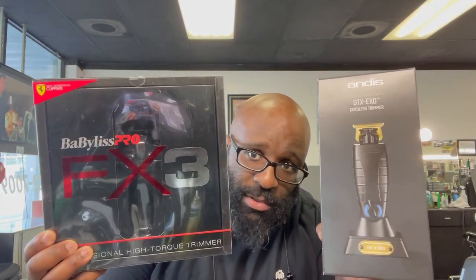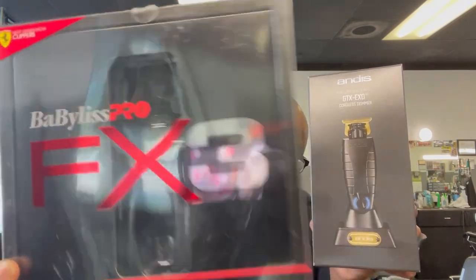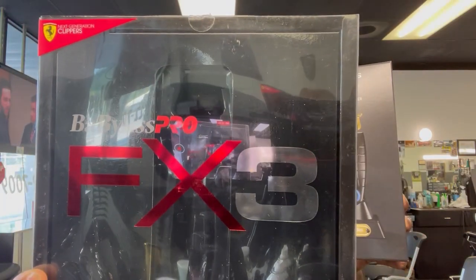So between these two trimmers, if you can, I say try them both. Make your own educated decision. I'm just basing all of this off of my experience, right? I'm still using both of them, but if you're going to buy one of the two hottest trimmers out right now, get that.